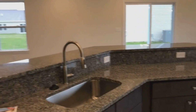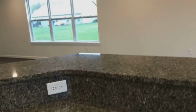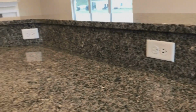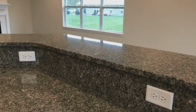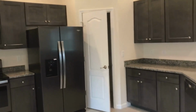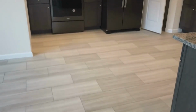Okay, so we are gonna start right here in this gorgeous kitchen. We have the granite countertops, like I was telling you about. I love this counter bar, and also the fact that there are electrical outlets right here makes it great to plug in your appliances right there. Super convenient. Let's pan over here. We have a nice pantry, brand new Whirlpool appliances. This gorgeous tile looks great.